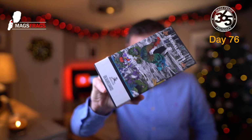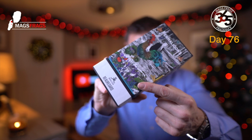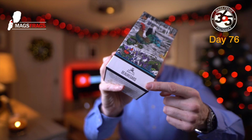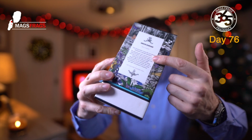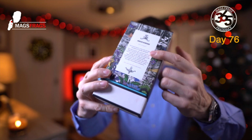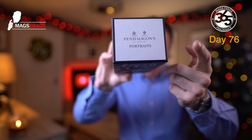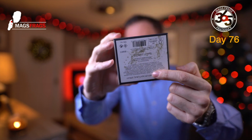The presentation on the whole Portraits line of fragrances is of the highest quality, and it starts right here with the box design. Each fragrance features a bespoke narrative-based illustration that was hand-drawn by Icelandic illustrator Christiana Williams. We also have the character name of the fragrance at the bottom, and on the back we've got a brief overview of the character that the fragrance was based around, and on the top there's the brand name, the name of the line, and the royal warrant emblems. At the bottom, we've got the product information and also the batch code.